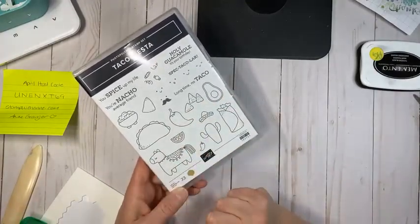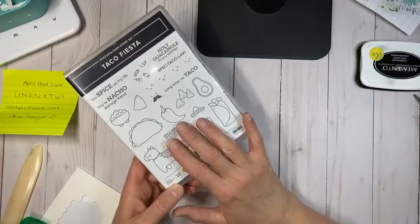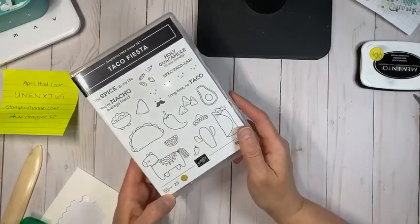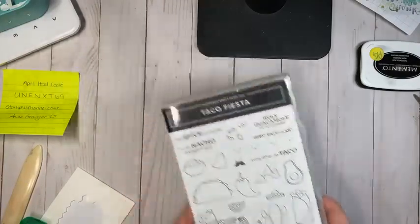It's been very popular amongst demonstrators and customers, especially if you search Pinterest. And I'm excited to say it is in our January to April catalog, but it is carrying over into our 2023 catalog, so you have a full year of using this. And if you have a friend who loves tacos, what a cute card to give to them.